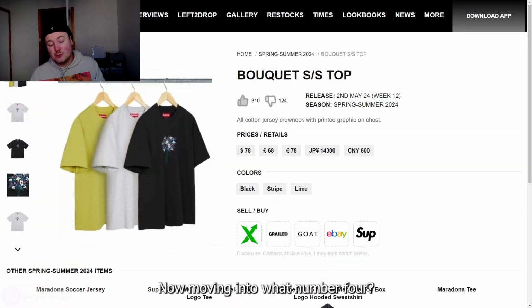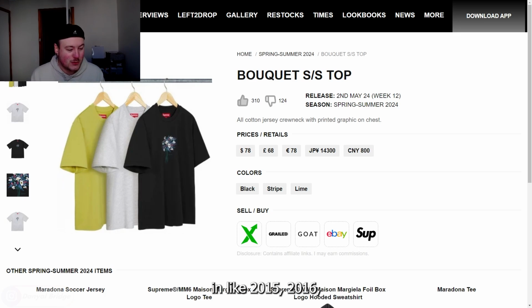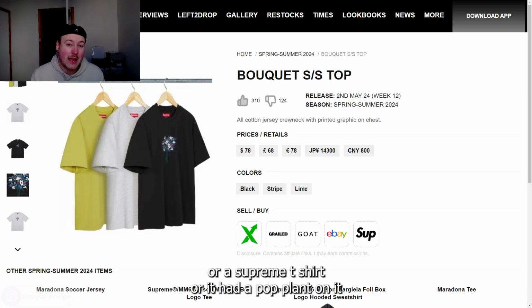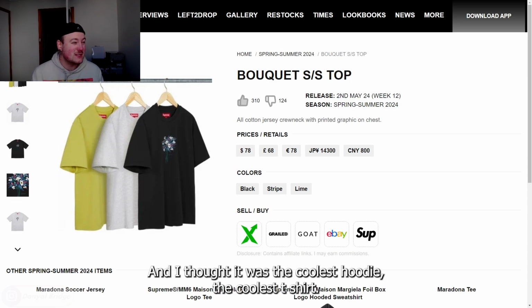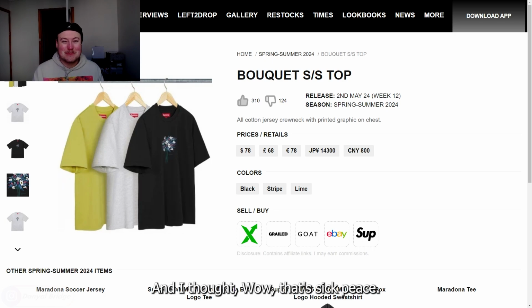Now moving into spot number 4, we have the bouquet short sleeve top. I think this one really speaks to me because I remember back in like 2015, 2016, there were all these photos going about on Instagram, and everyone was wearing either a Supreme hoodie or a Supreme t-shirt that had a pot plant on it and simply had Supreme written underneath it. And I thought it was the coolest hoodie, the coolest t-shirt. It was so simple. There was nothing crazy about its design. It was literally just a plant in a pot with Supreme written on it. And I thought, wow, that's a sick piece.